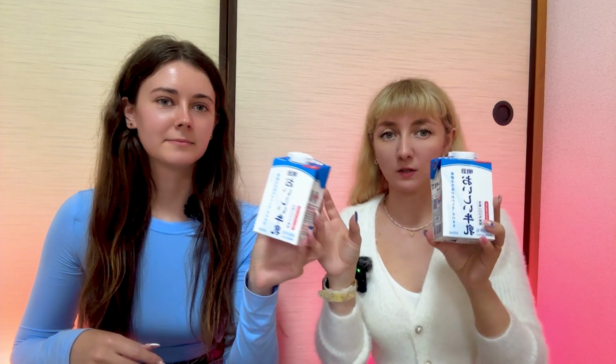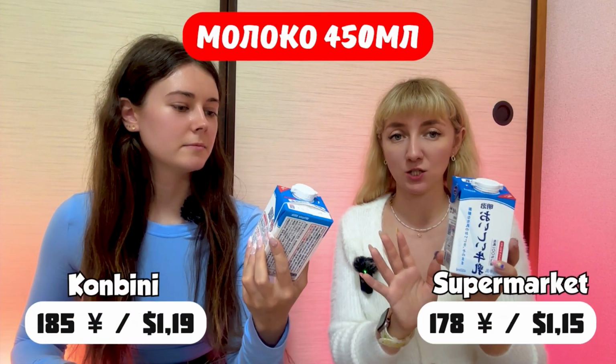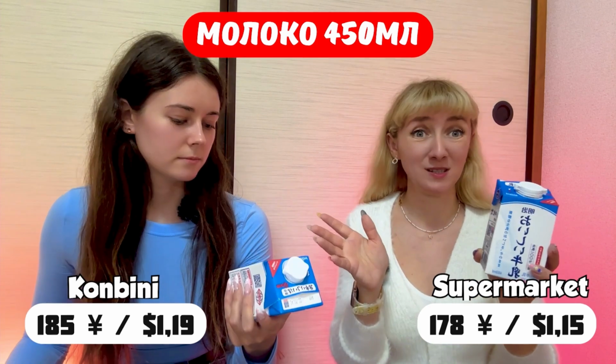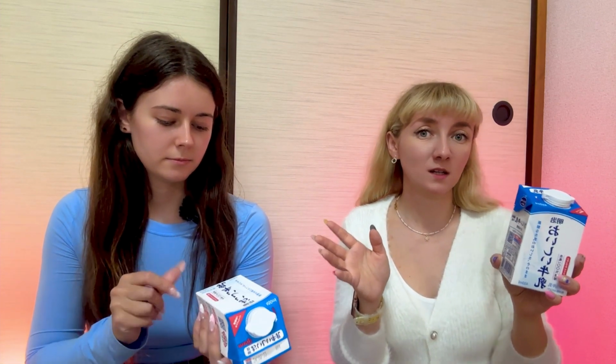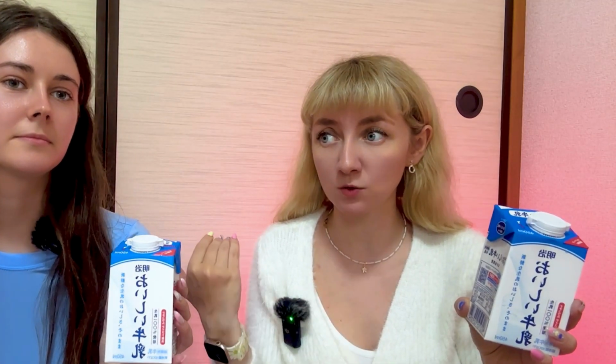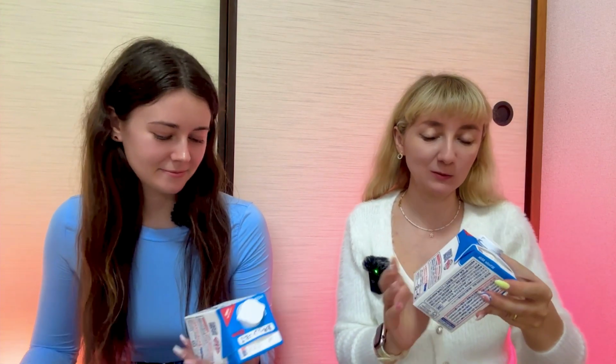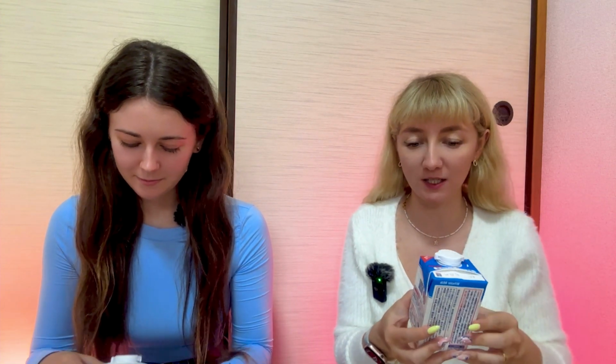Milk we just show, because it's exactly the same and it's not different. The price at the supermarket is 178 yen, at combini 185. Yes, the difference is basically 7 yen, so it's not really noticeable. You know, the supermarket is open until 11 p.m. and combini is open 24 hours a day. You can run in and buy more expensive if you want to drink milk at 2 a.m. So I think it's a small difference.